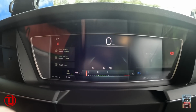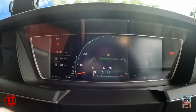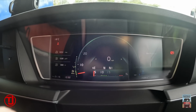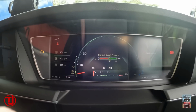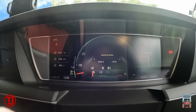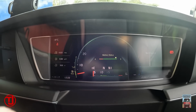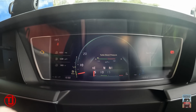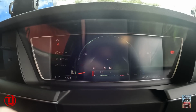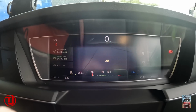If you scroll up, that one is for your lane departure, and then you've got the standard screen, which is there. So you got your revs and your speed comes up there, and then you got your brake air supply pressure, engine coolant temperature, engine oil pressure and level, voltmeter 25 volts, so there's plenty of battery power, battery status up in the green, gearbox oil temperature obviously is down because it's been switched off for a while, but I tend to keep it on that one.